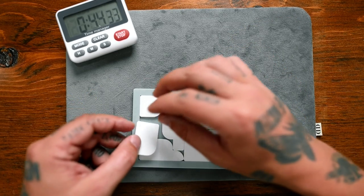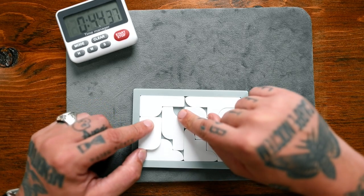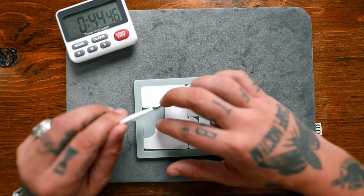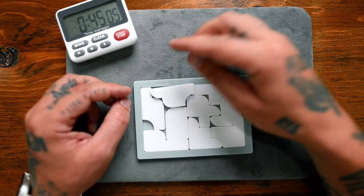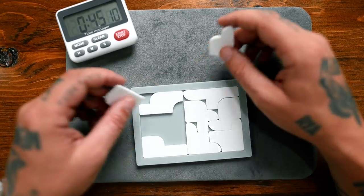Okay, so see here? We're only missing this little quarter piece here, and that happens to be here. It's all about playing around with these and trying to get those into the right places. We're always going to have a piece missing because of how these are angled. So those need to fit.